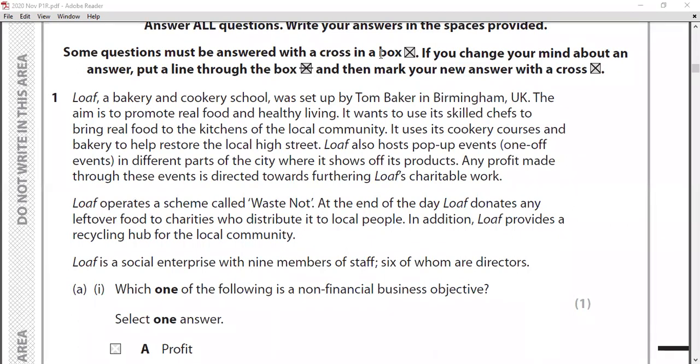Okay, let's go to the case study. This case study was a local bakery school, Loaf. Loaf is a bakery and cookery school, set up by Tom Baker in Birmingham, UK. The aim is to promote real food and healthy living. It wants to use its skilled chefs to bring real food to the kitchens of the local community.